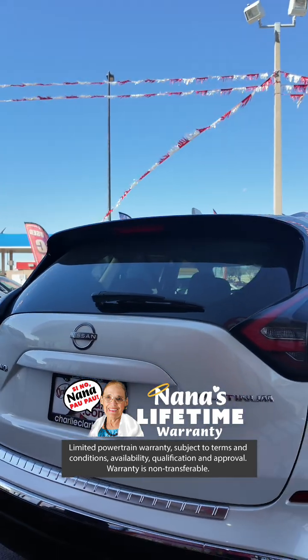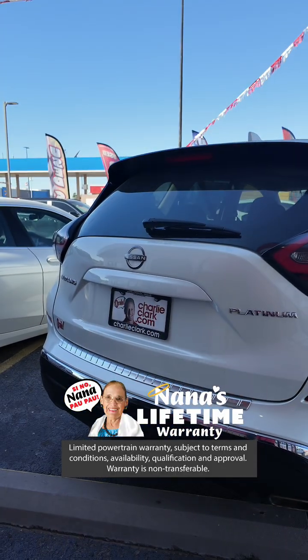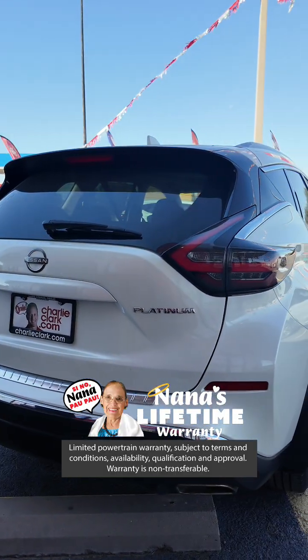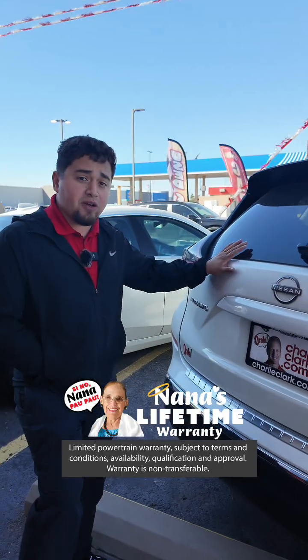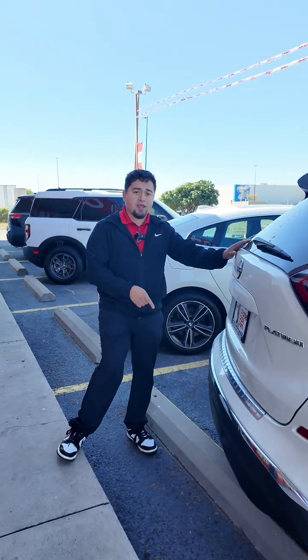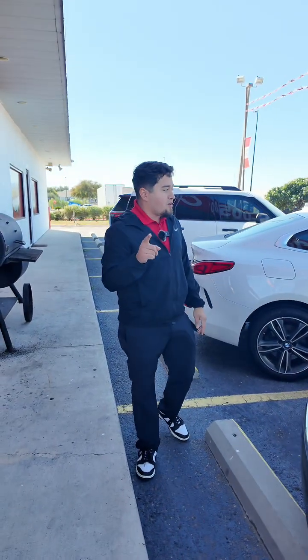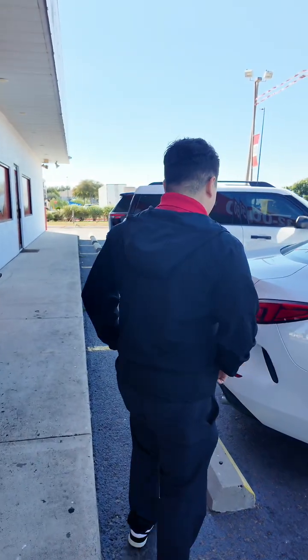So if you're in the market for a full-size SUV, you have a family of 5, you're looking for something that's gonna have warranties for life and that is in really, really good condition and very low miles, the Nissan Murano is gonna be for you guys. Now, I promised you that we didn't only sell Nissan. Let me have you take a quick look here.